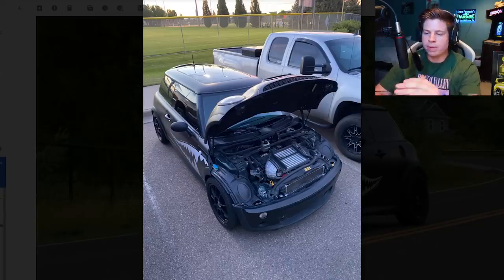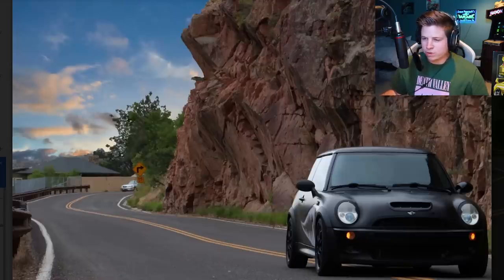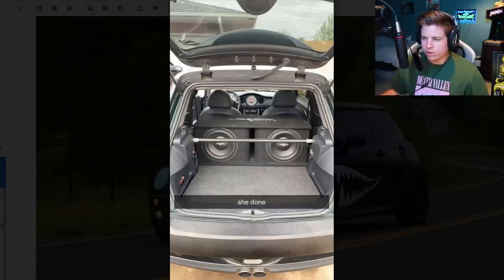Underneath the hood is just pure disappointment and pure regrets. You could take all of the stylish photos you want, but there isn't a single photo that you sent me that makes me think, damn, I want a Mini Cooper now.